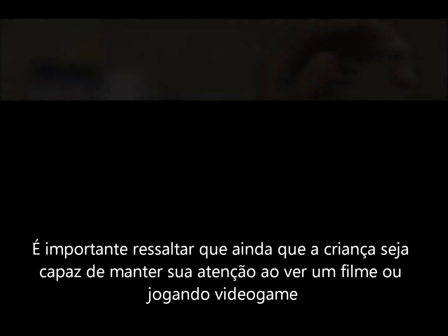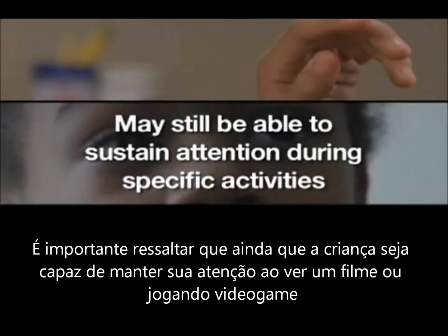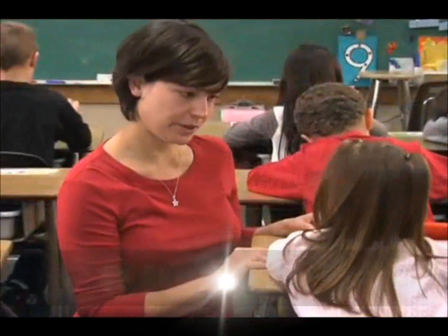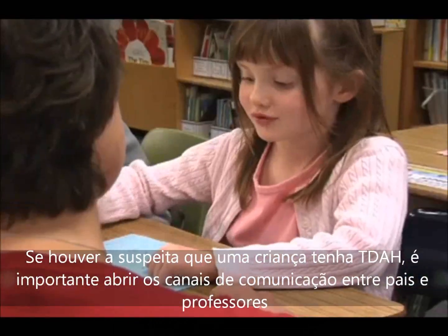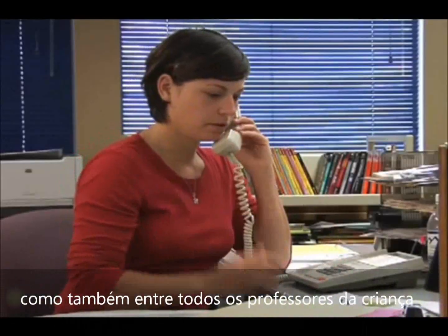And it's important to realize that even though a child can sustain his attention while watching a movie or playing video games, he might still have difficulty controlling his attention in other settings. If you suspect a child may have ADHD, it is important to open the lines of communication between parents and teachers, as well as between different teachers at a child's school.